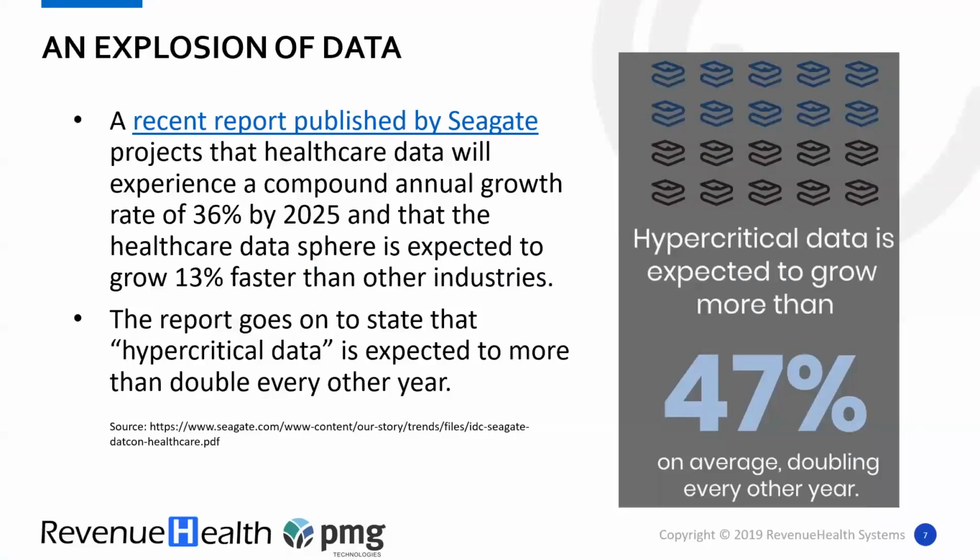And the expectation is that hypercritical data, which is kind of an interesting word, is expected to grow more than double every other year. So on average, 47%. And the interesting thing about healthcare data, and if you're doing a lot of trolling around LinkedIn, or reading healthcare IT news, or reading articles from Health Insights, you're hearing a lot about machine learning and artificial intelligence. But my experience has been in the market that a lot of that, and a lot of the systems development, is focused on the clinical side. I've seen a lot of large hospitals full of very bright people spend a lot of money on systems for the clinical side alone, completely forgetting about their revenue cycle. And so our focus is solely on the revenue cycle.